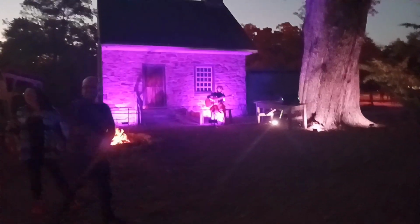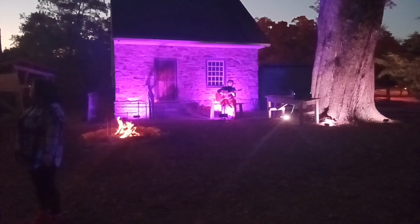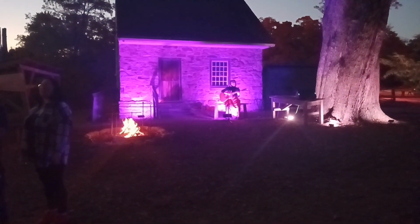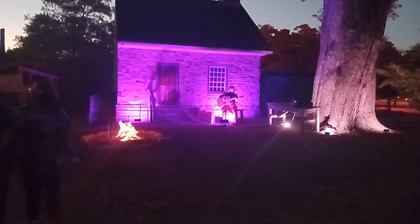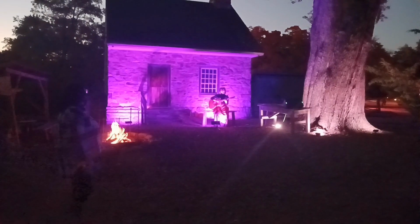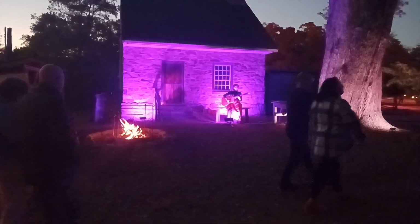Here we have some live music, guys. I know you girls don't wander off, but if you happen to get separated, the fire is the place to come find us. That's awesome. What a great setting there. I love the way the lighting looks. And listen to that spooky folk music.